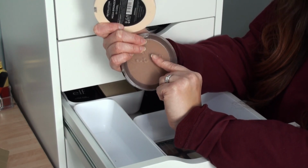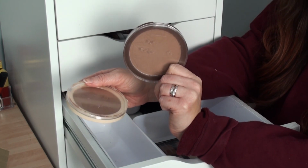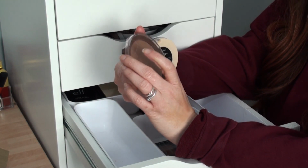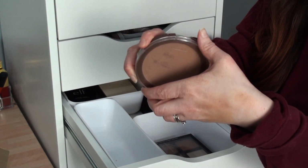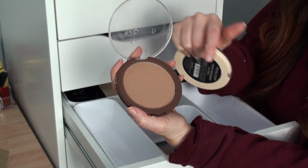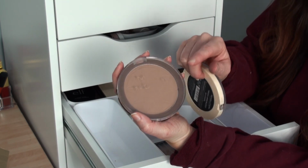This one I have had, not this specific tub, but I have had versions of this for about 10 years probably. This is the MUA Bronzed Perfection Matte Bronzer in Sunset Tan. It's a perfect all over bronzer. Obviously it's absolutely huge, so you could use this on your body as well if you wanted to. It's so soft, it's just a really great colour.